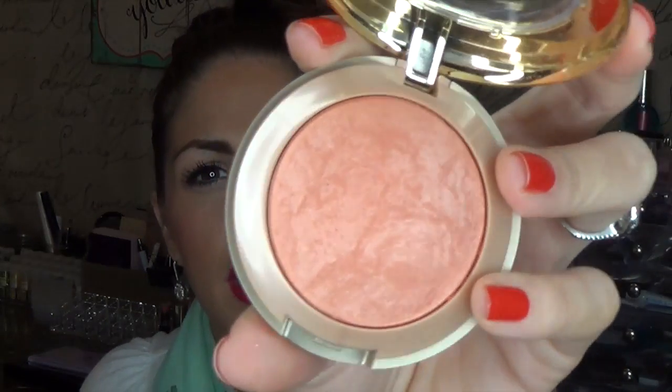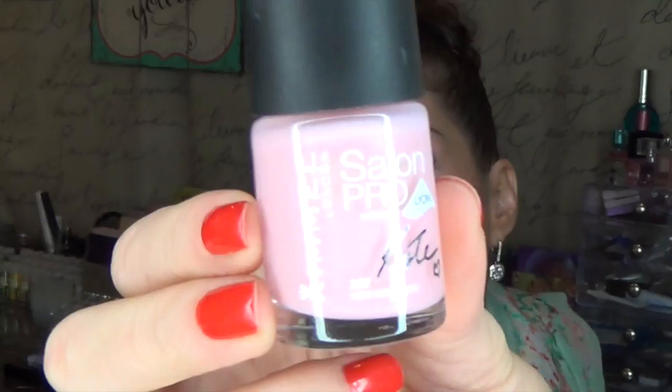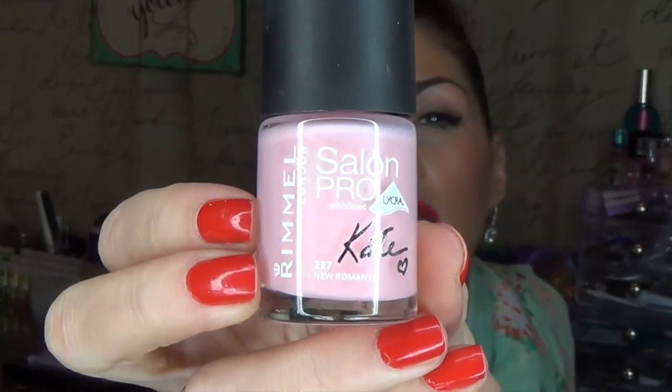I also bought from Milani. I've been wanting this shade of their Baked Blush. This is in the shade Luminoso, which is a really pretty pinky, peachy color. I wanted to get that. And then I saw this from Rimmel, and I'm thinking this is new because I haven't ever seen this before, but maybe it's not. Maybe I just don't know what I'm talking about. This is the Salon Pro with Lycra, and this is in the shade New Romantic. Yes, I know, another nail polish. Need that, like I need a hole in my head, but whatever.